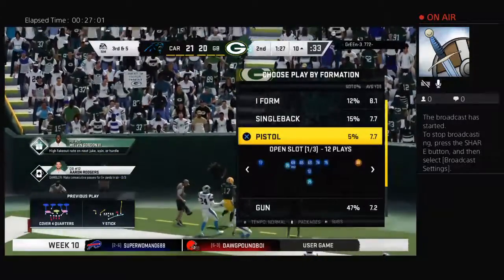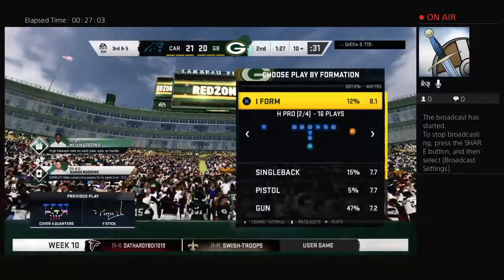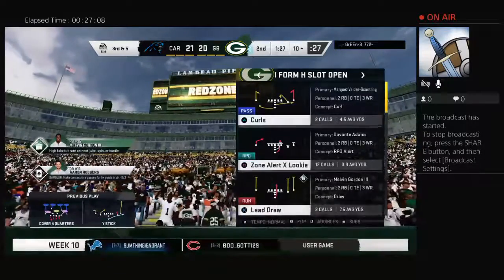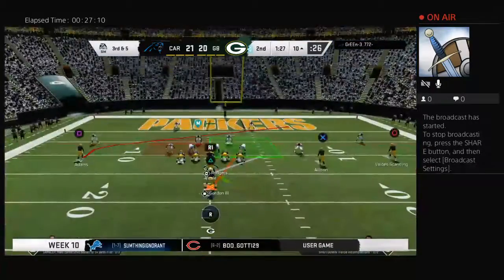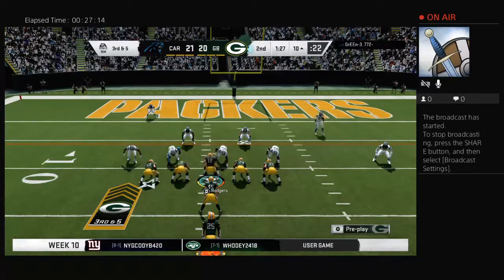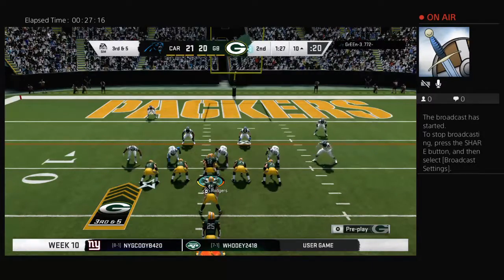You got to be precise with your throws, especially in this situation. You're inside the 10-yard line going into the end zone. But sometimes the emotion, the excitement, sometimes the decisions just aren't made very well because of that. They come up now 3rd and 5 following the incomplete pass.